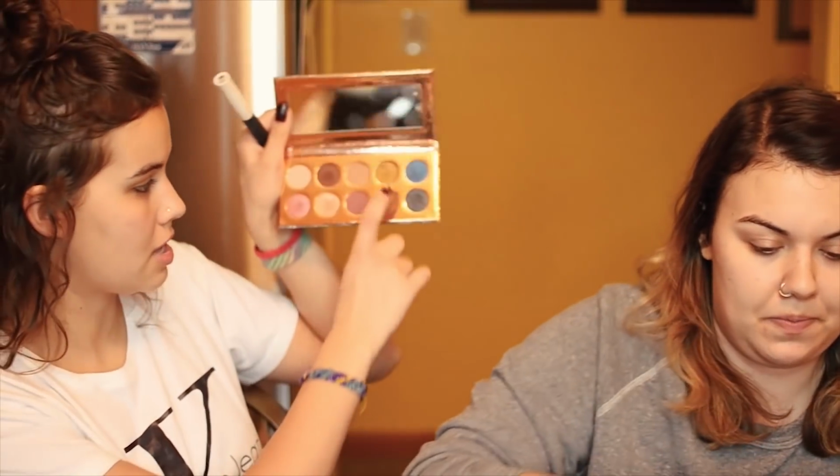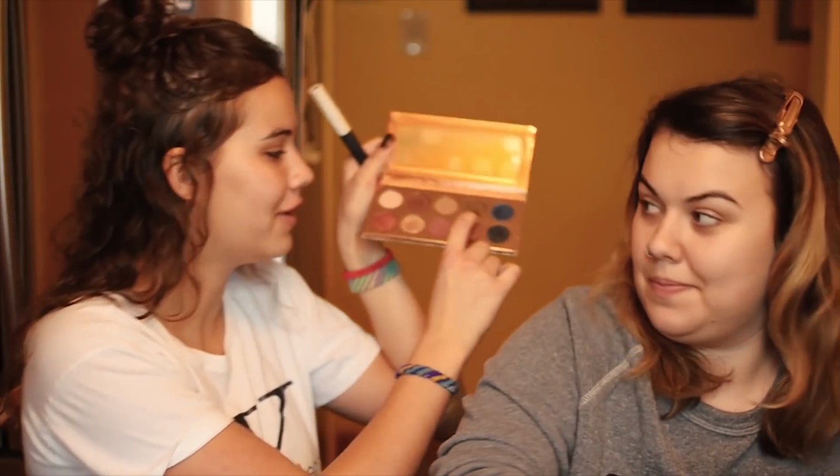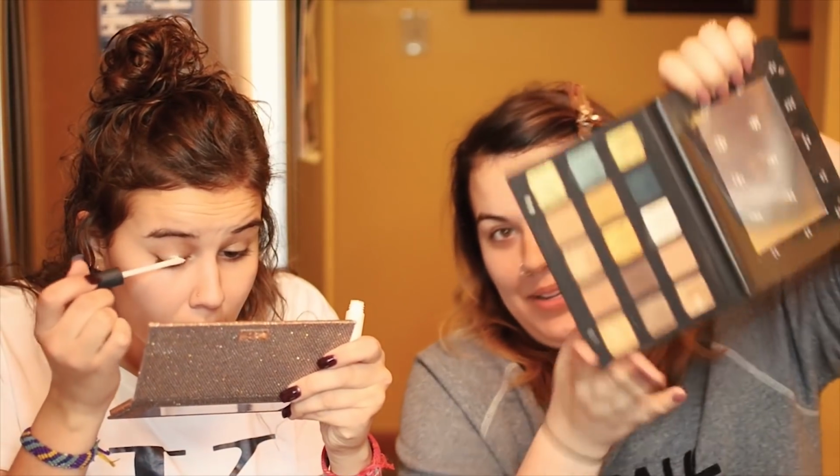I love you. Which palette are you going to use, Friendcation? I was going to use Natasha Denona Gold because I think it's more Thanksgiving-y. But I also could use... That's what I was going to use. Dirty Money. My good shot. From Friendcation. This looks like it's just a bunch of brown, but it's beautiful.